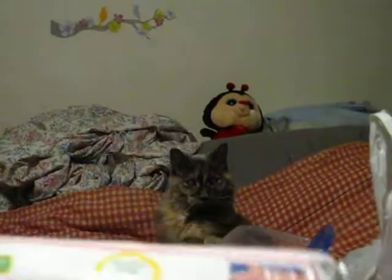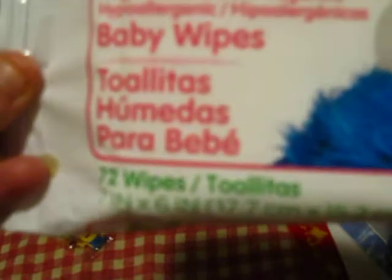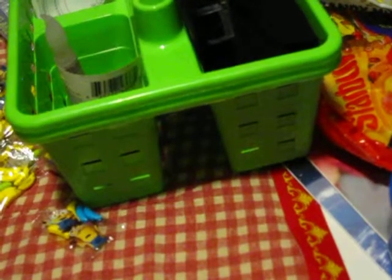More baby wipes from Dollar Tree. Sorry, I keep moving the camera. Kobe's just sitting there having a bath. I think she needs these wipes. 72 wipes. Alcohol free. Great for crafting. Keep in your craft room. Or in your car.